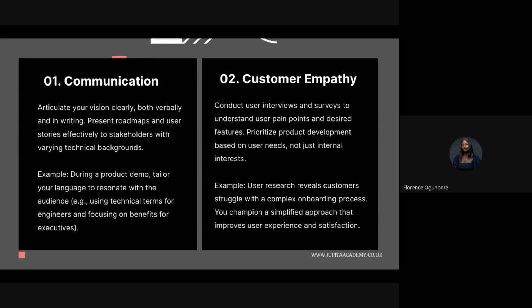Also, empathy is tricky because you also need to know when to say no to customers, right? But if it is impeding their usage of the product, it is telling on the product metrics, which is why product metrics are important, success metrics are important. So you can use that to define a solution around what is their pain point.